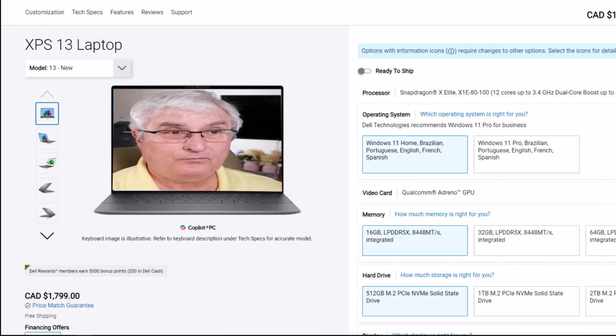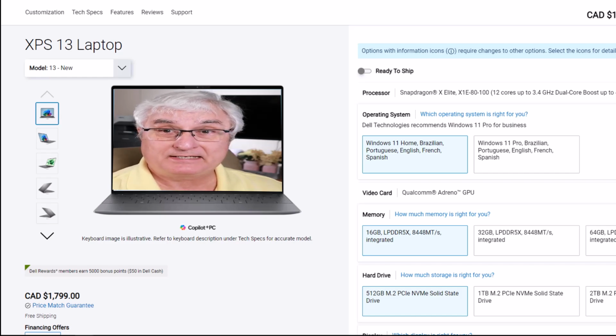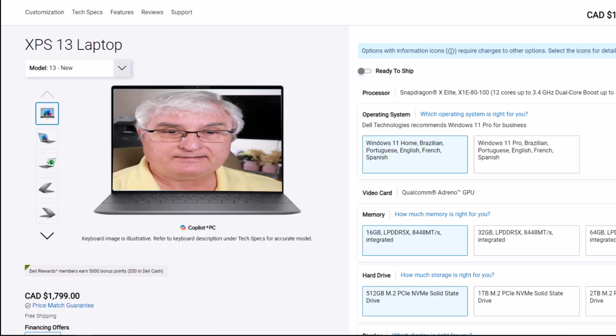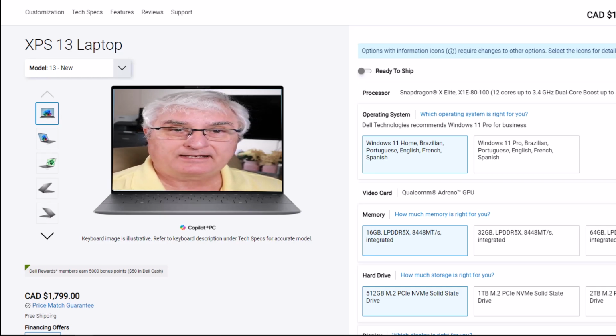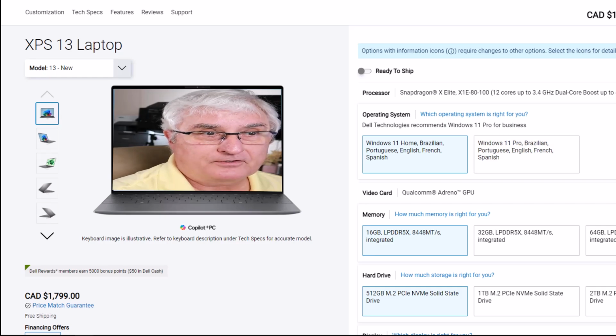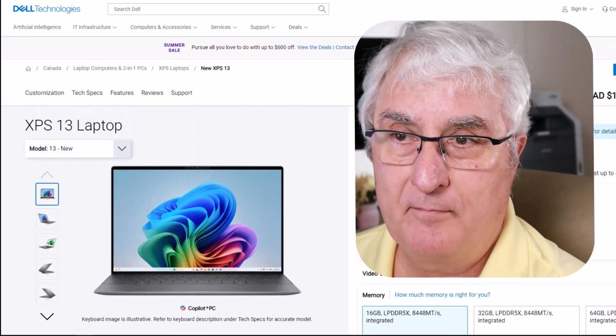Now, if we switch over to Dell's computer, this is off the Dell US site. It is in Canadian dollars. This is an XPS laptop. Again, this is branded as a Copilot+ PC, a Dell machine, and it is $1,799 Canadian. So we're probably looking at about $1,400 US. And this is offered with a Snapdragon X Elite X1E-80-100 with 12 cores. And you'll see this is offered, I think this is available now for purchase from Dell.